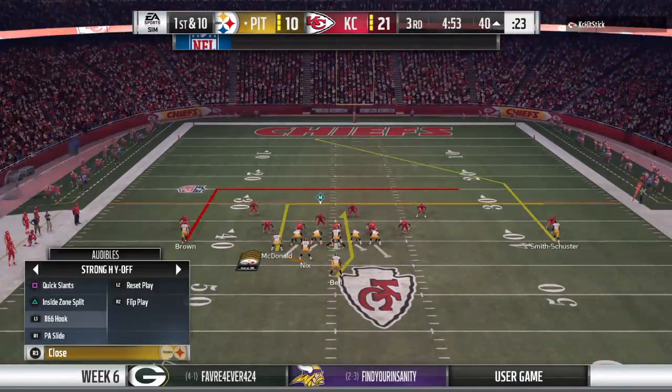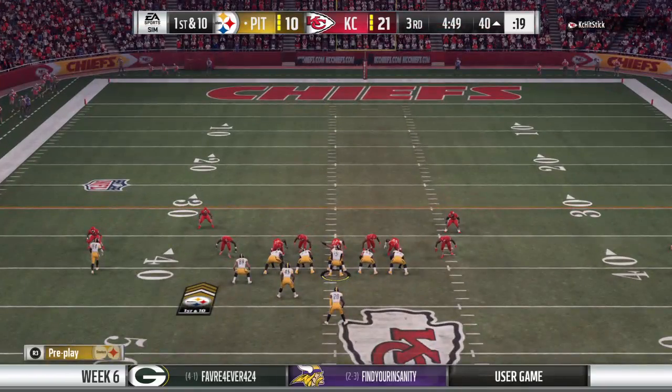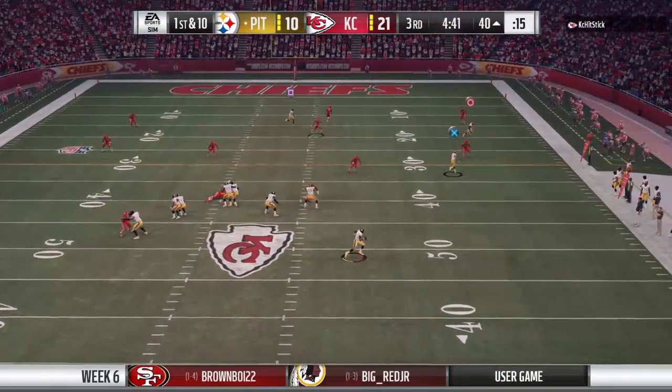Let's go. Flex round. Ohio. Let's go. Grand 38. On 1st and 10, Dobbs. Flush to his right.